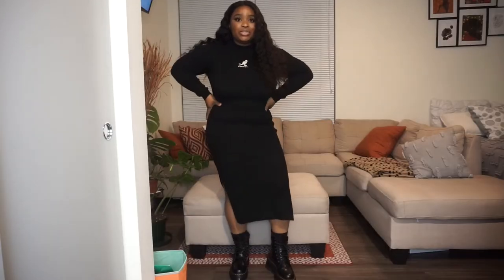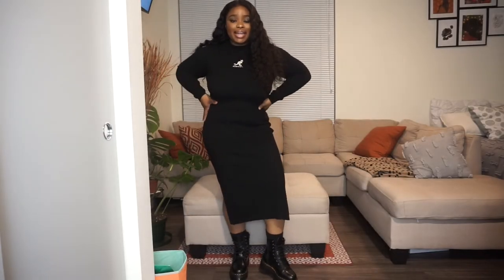I am giving you guys ideas, okay? So here is this dress. I love it. It's probably one of my favorite pieces, besides this t-shirt and this. I like all the pieces, okay? So we're not even gonna play favorites. So this is the dress. As you guys can see, it is very figure hugging and I think it looks so good. And this is just what it looks like.